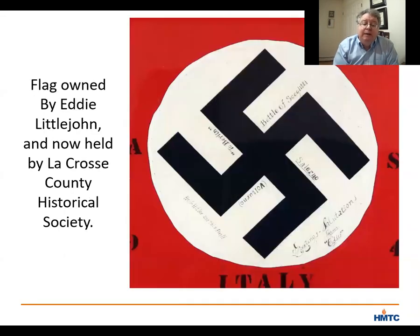Or here's another example. This is a flag that was sent home by Eddie Littlejohn, a Native American from Minnesota who served under General Patton. In much the same way as Harold Fisch did, Eddie Littlejohn took a Nazi flag and added the places where he fought, later donating it to the La Crosse County Historical Society.